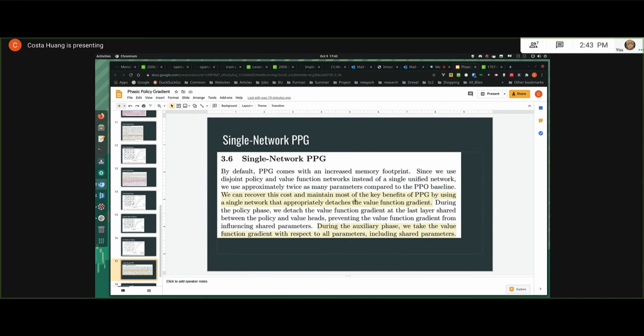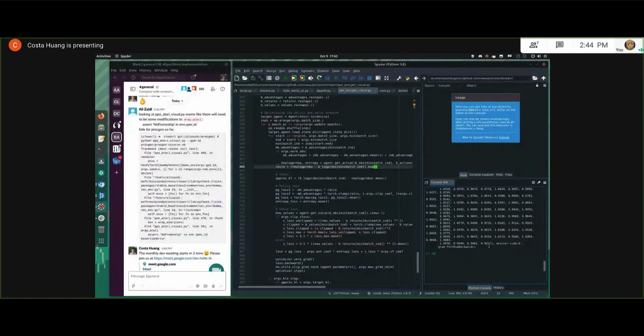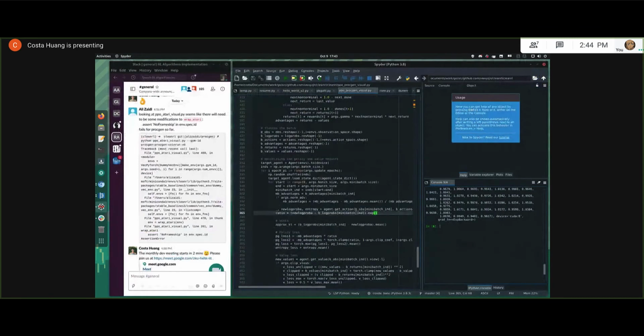I see. Which part are you talking about? Oh, are you talking about the sentence, during the policy phase we detach the value function gradient at the last layer shared by the policy and value heads? Yes, what does it mean? What does that detachment mean? They just freeze everything prior to the head and the value function when they do the policy update? So I'm pretty sure this is what it means.